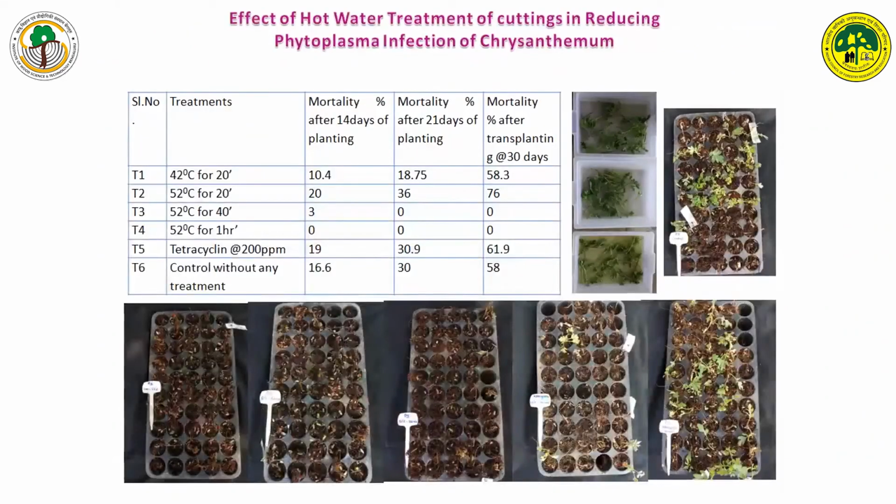And we have also tried the hot water treatment, which is one of the time-tested old methods of getting rid of the infections, but we have not been successful so far. So far, the only silver lining is that dipping in tetracycline at 200 ppm is good when you are starting propagating your material before you establish your chrysanthemum plots.